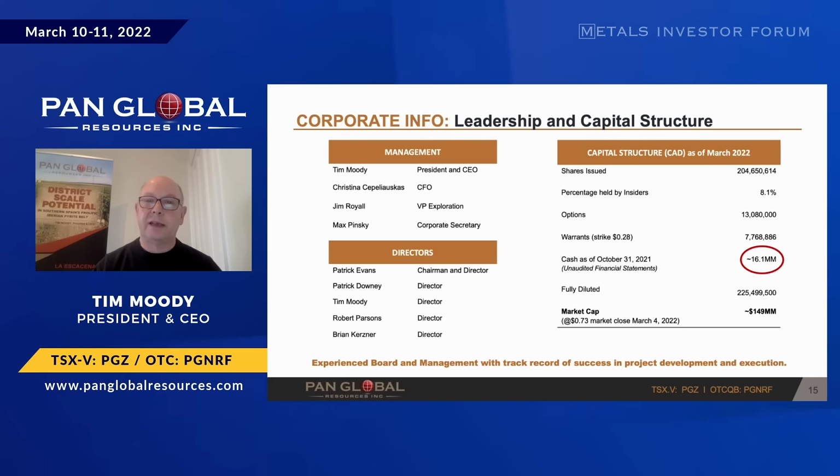Right, just quickly, capital structure. The last financial statements had about 16 million in the bank. Obviously, we've spent a bit of that with the work that's ongoing at the moment, but we do have some warrants still outstanding. These expire in June, so we're just starting to see these being exercised now. That'll bring in another couple of million dollars potentially if all of those warrants are exercised. So really we're well financed for all the work we've got planned for this year, and some more. So yeah, we're in good shape.